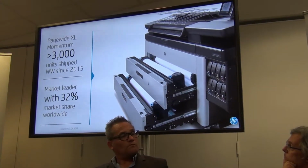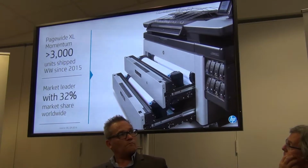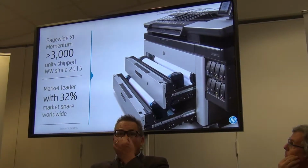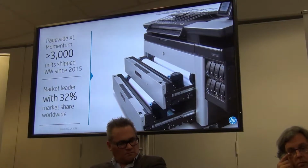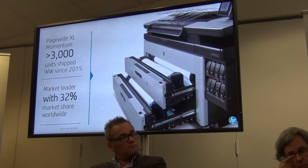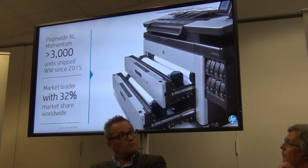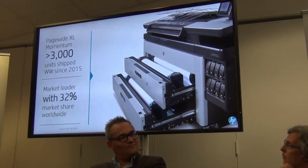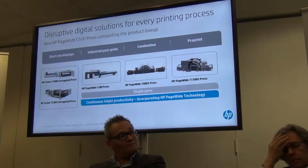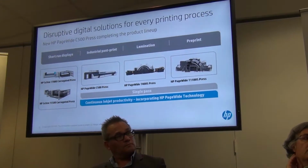And of course we've got PageWide XL, which we're showing on the stand, which we released only 2 years ago, and we've sold over 3,000 of these units worldwide. We've actually got applications in China of these machines where, on a monthly basis, duty cycle is running about 120,000 square meters per device. So industrial grade technology.